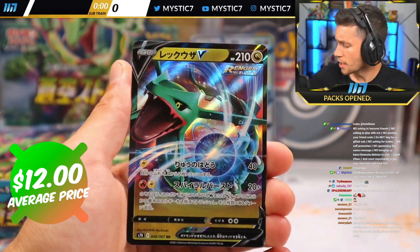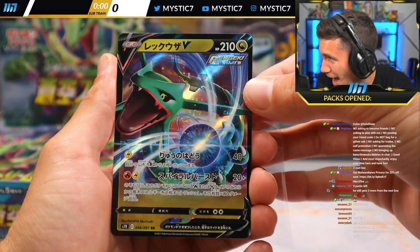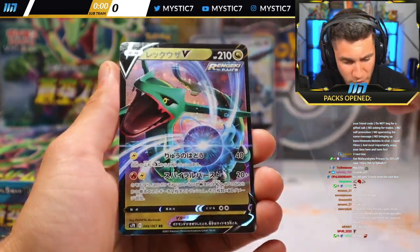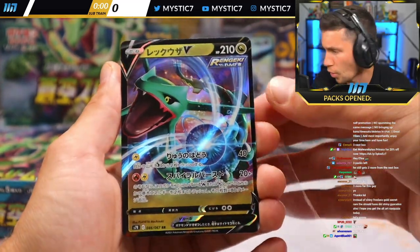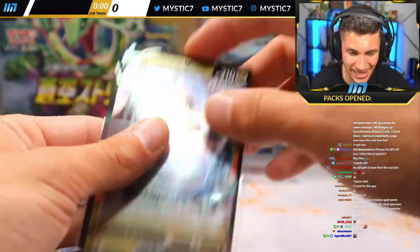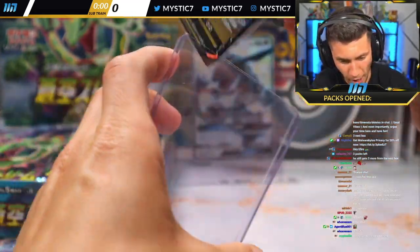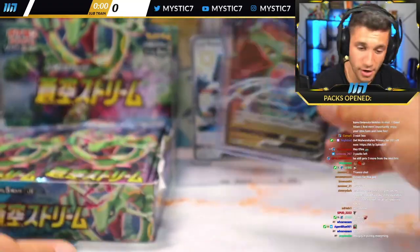Dude! King! Brian! Rayquaza V, pack one of the next box. Oh my god, this art, bro. What is this? This is the Orb of Confusion right there? Dude, he's about to lob that orb. This is so cool. Oh, this set goes stupid. Rayquaza V. Oh my god. Brian. Pulling all the big ones tonight. This guy's pulling everything. All right, Rayquaza V.